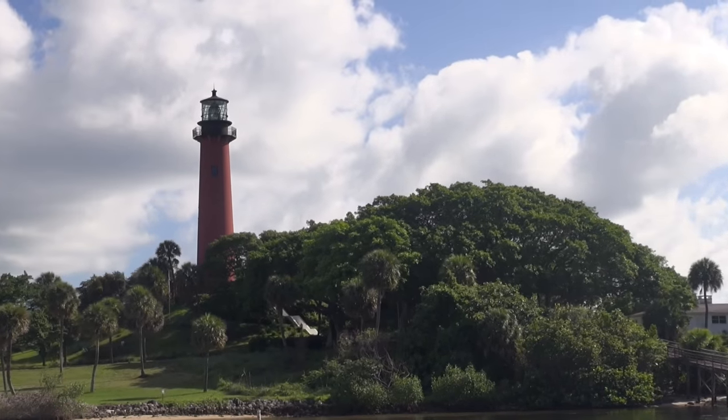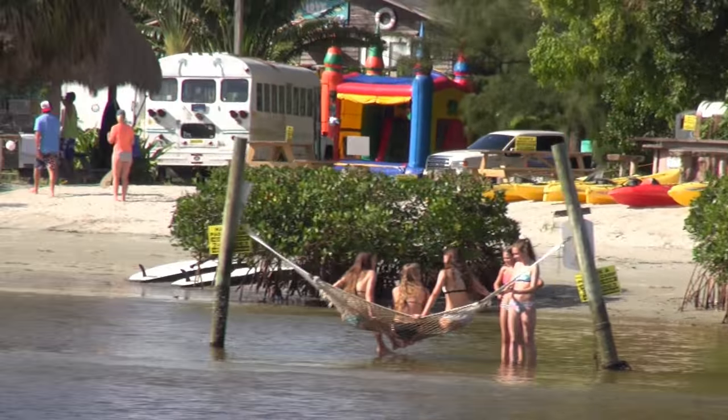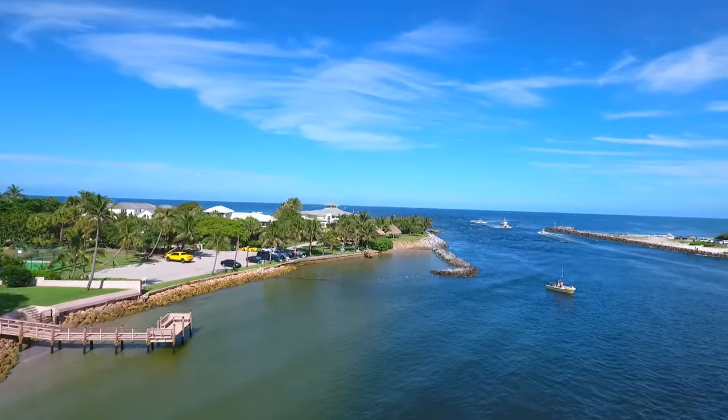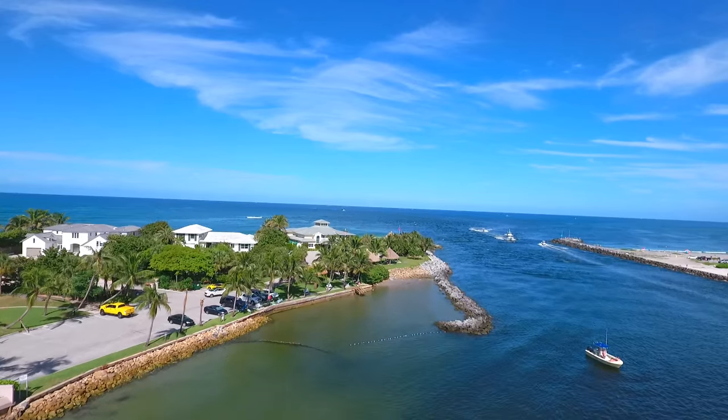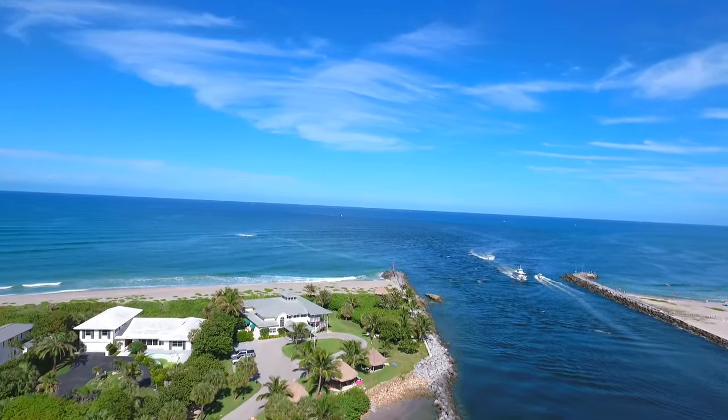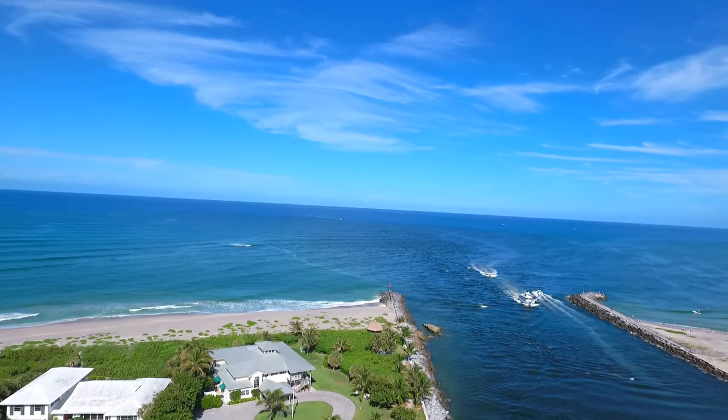Jupiter is the northernmost town in Palm Beach County, and it is really one of our favorite places to hang out and fish in Southeast Florida. Offshore, the Gulf Stream is very close, and you can catch sailfish, mahi-mahi, kingfish, wahoo, and much more within a couple miles ashore. It's even a pretty good surf spot.